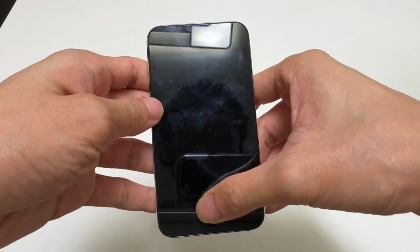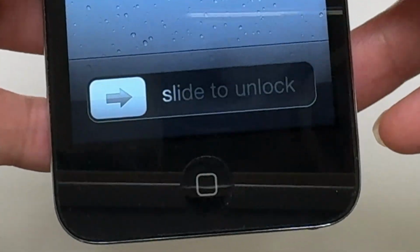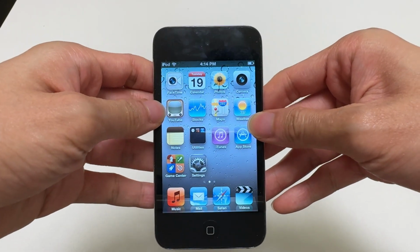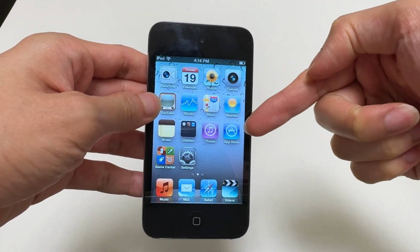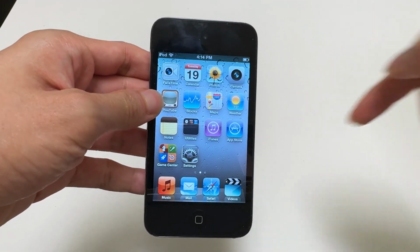This is the iPod Touch 4 on iOS 4. If only I can unlock it. And back then, it is one of the very, very best deals for an iOS device.